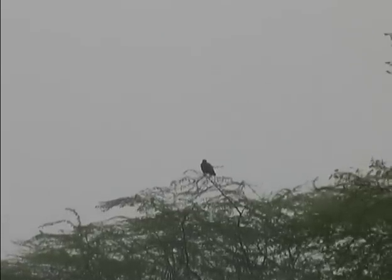Yeah, that's the spotted eagle. There we are. But they'll take birds. Oh yeah, definitely. But river tern's flying. What have we got? River tern just flew. Indian spotted eagle.